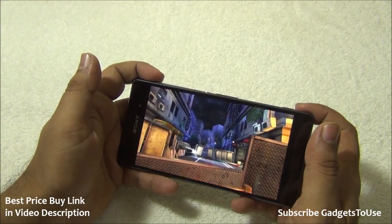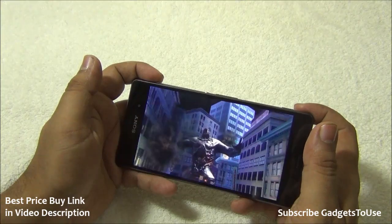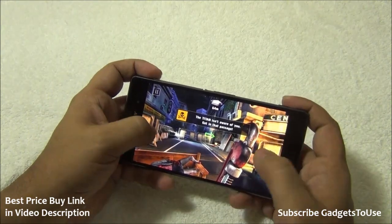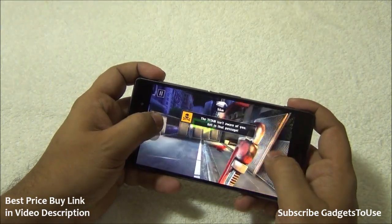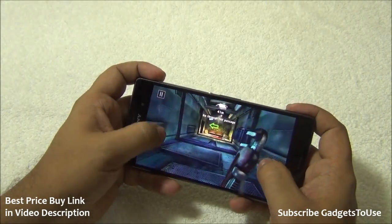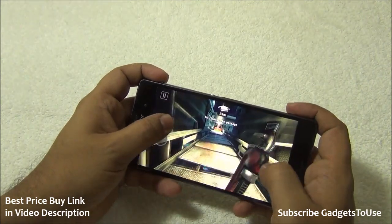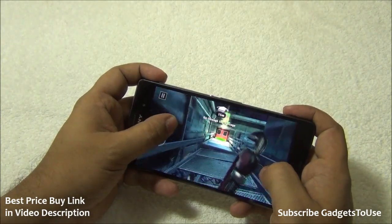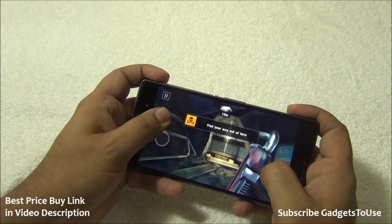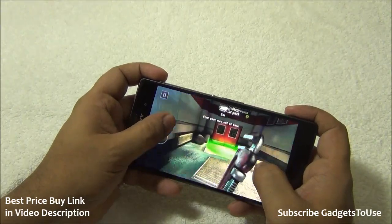So the gaming experience on this device gets much better because of these two loud loudspeakers and the graphics processor we have on this device, which is the Adreno 330, which can actually play this game pretty smoothly without any issues, as you can see. And everything is looking pretty crisp and clear on this device as far as gaming is concerned. And gaming is going to be one of the best experiences you will have on this device.